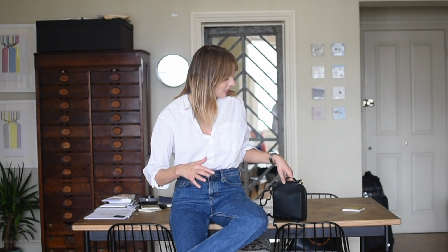For shoes, the most simple and classic. These are really old. I've had these for years and years now. They're just some nude pumps from Louboutin. You don't need the red sole, just a nude pump. There's something about a dark wash denim and a nude pump that looks so cool and so effortless. These also, when they cut your ankle off at that certain point, it's nice to wear a nude shoe to lengthen the leg again. And then a really simple and gorgeous bag.